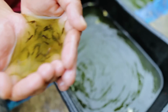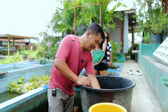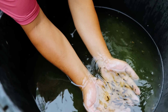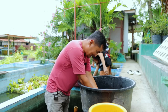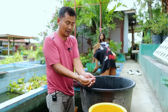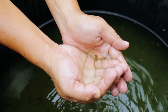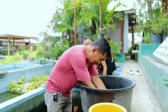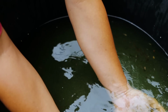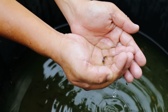In here, we have so many kinds of goldfish. We have here the pearl scale. We have a very little fish of the pearl scale. You see this one? I'd like to let you see that pearl scale. The tummy is already bulging. I don't know if it's clear. This is the pearl scale. And then we also have some oranda. These are the oranda fish. It's bullhead oranda. They are not yet molting.